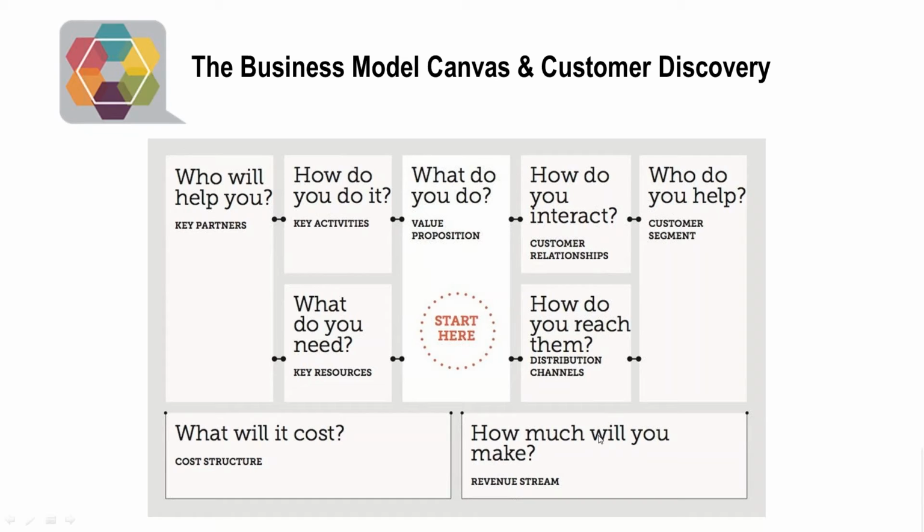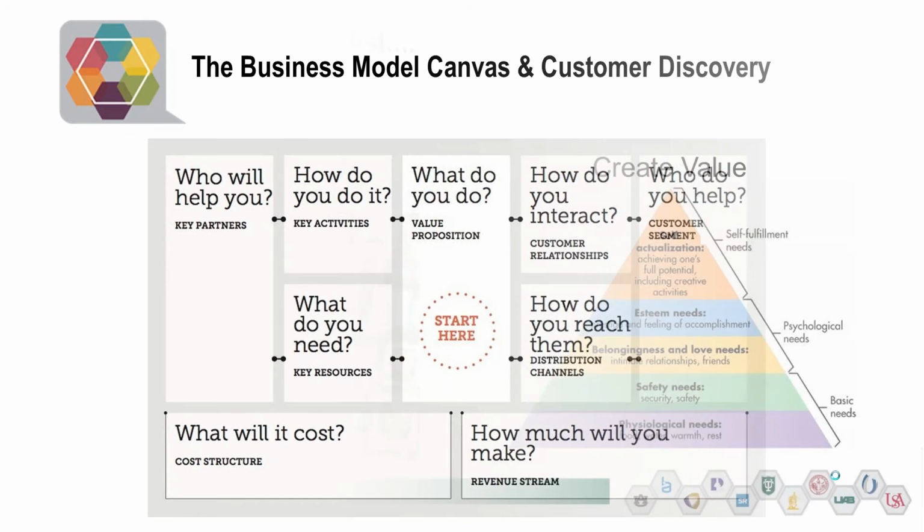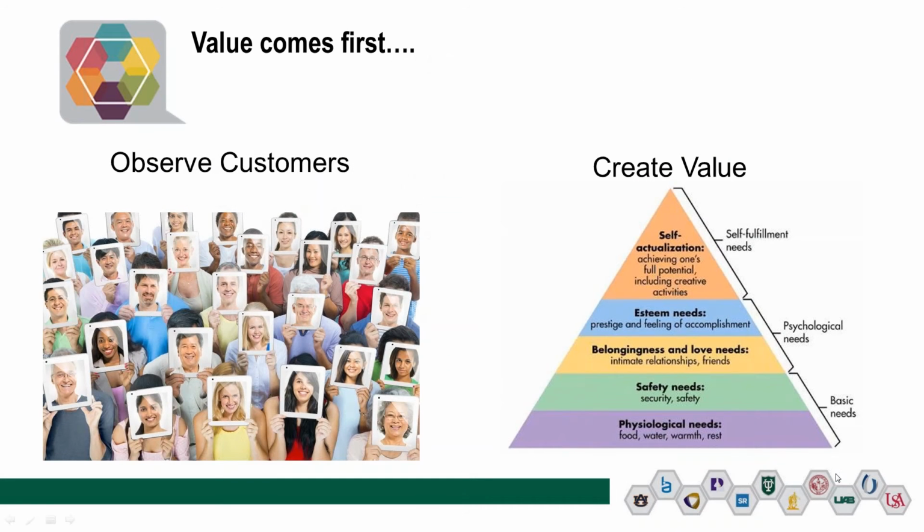So with the program, what we're going to do is help you walk through each of these blocks. But the very first step, value comes first. What is your value proposition? The only way to figure that out is to go and get to know your customers, who it is that you're actually designing your innovation for, and what do they value.